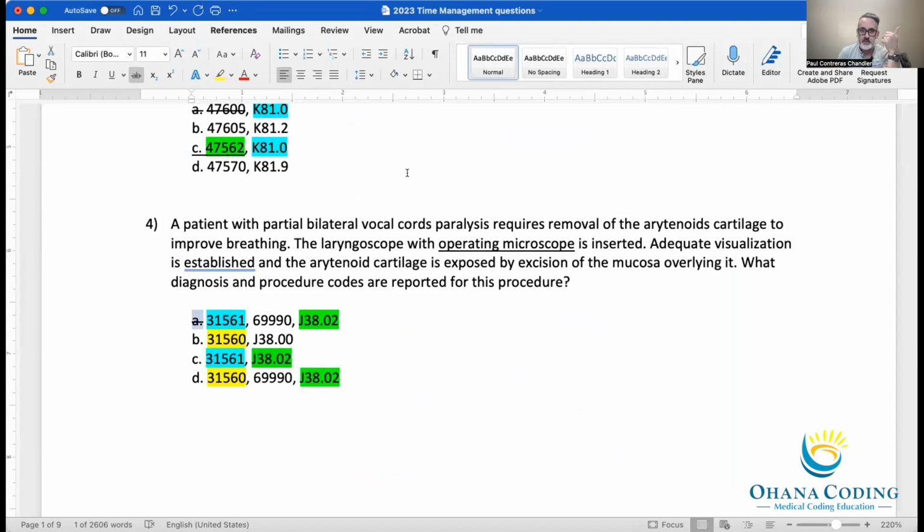So I'm looking for that phrase: laryngoscope, laryngoscopy, laryngoscope. So I like that phrase. And we already know the 31561 has operating microscope built into it. But then we're also doing it with arytenoidectomy, which requires removal of the arytenoids. Medical terminology pronunciation, but that's what we're doing. The laryngoscopy, direct operative with arytenoidectomy, remove the arytenoids, and then the code 31561 with operating microscope is validated. And I know I do not code it with the 69990 because that's in parentheses underneath it.